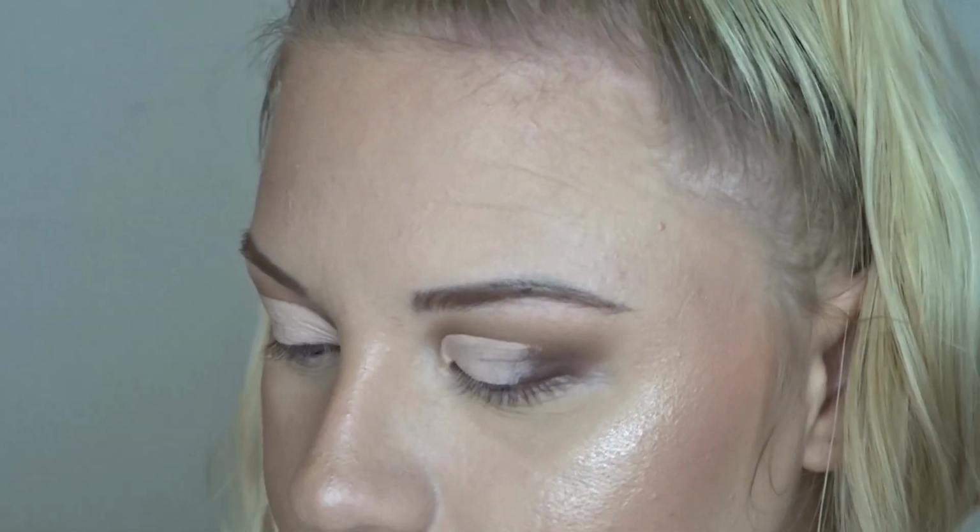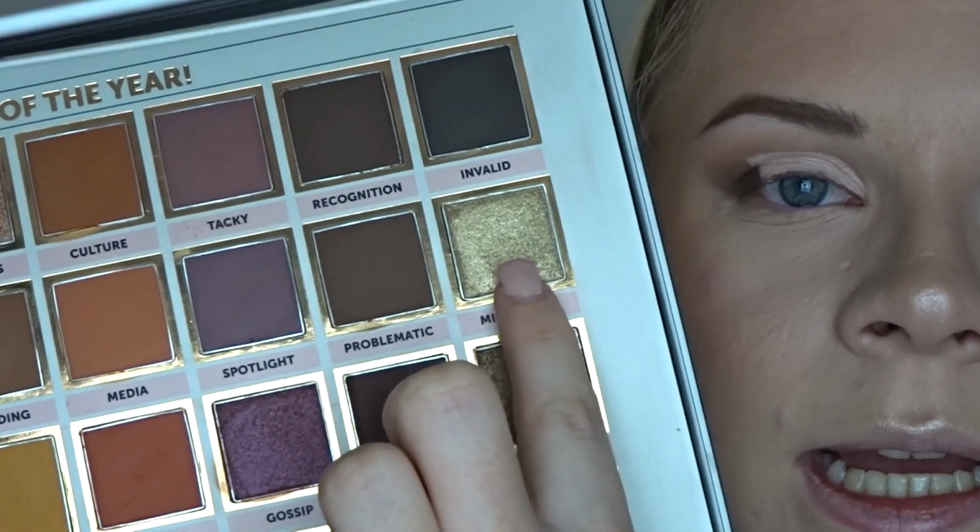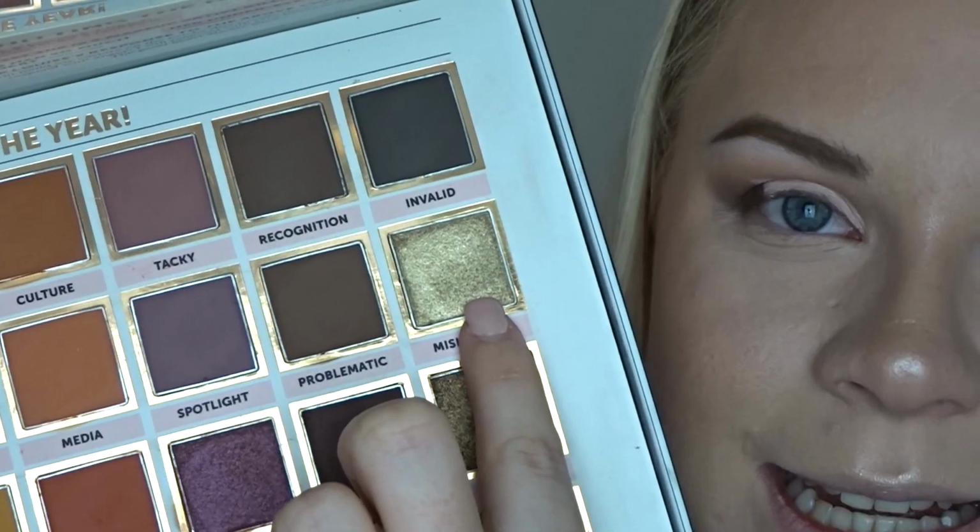Okay, it's shimmer time. I cannot wait. So we are going to put one of these delicious shimmers on, and I think I know which one I'm going to pick. I'm going to pick this one here, which is called Misleading, and we're going to put that all over our cut crease.